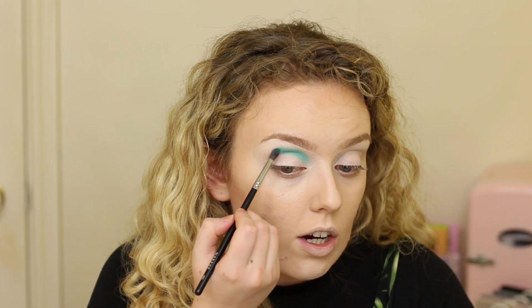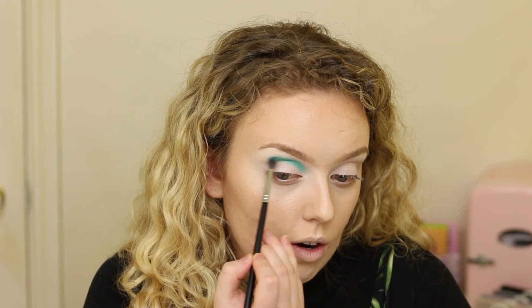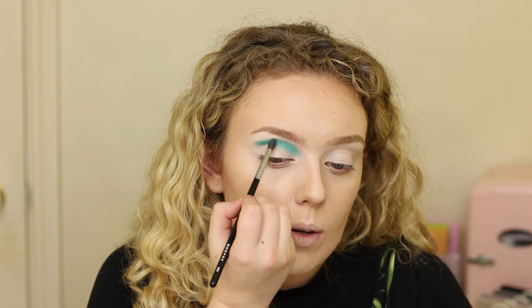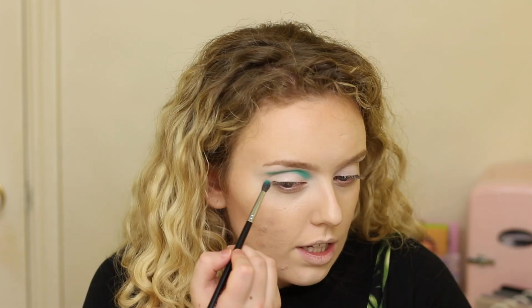I mean, the pigmentation is pretty good so far. I can't really complain about that. I will say as well, it is pretty powdery, so do just make sure that you are really tapping off that excess. It's a really nice colour. I do really, really like it. Packs on really, really well. Doesn't look patchy. Maybe this palette will redeem itself.